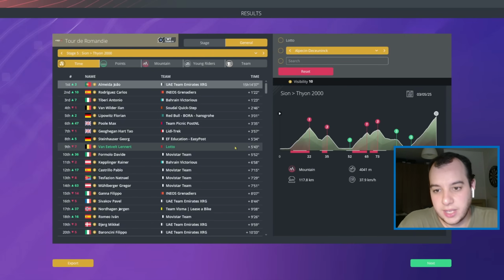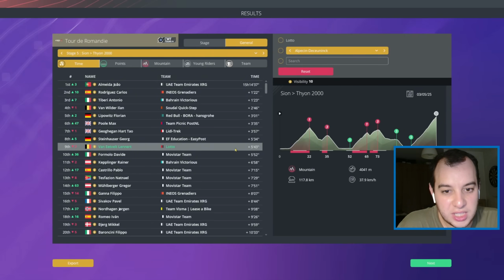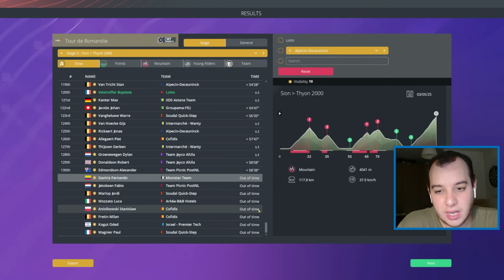What a cruel stage. We go down to 9th place in the GC, 5 minutes 43 down on Almeida, and 8 riders out of time limit. This was a crazy stage.